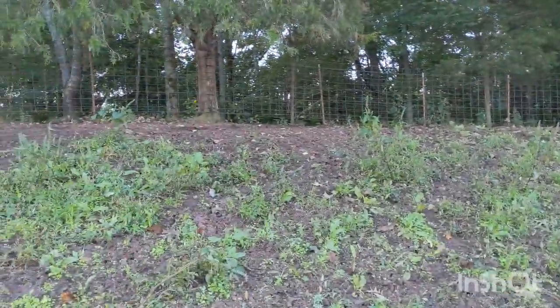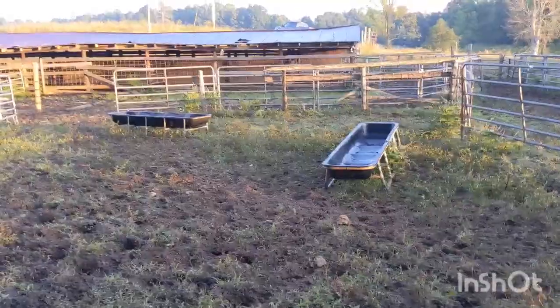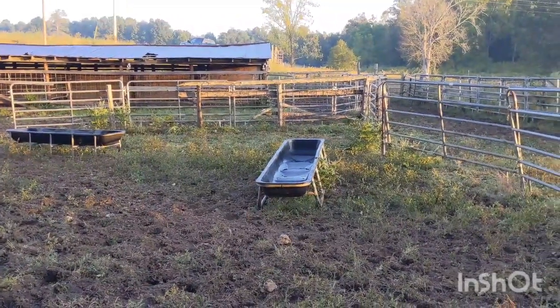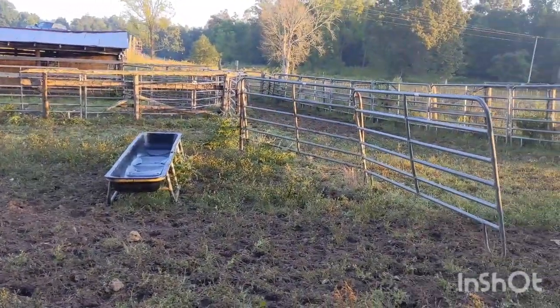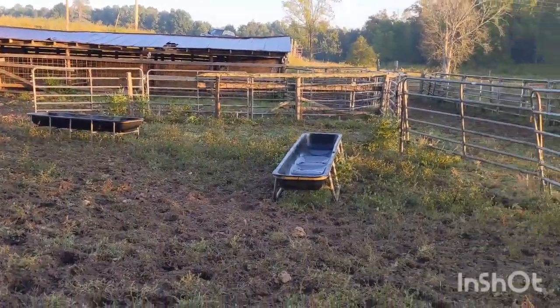Typically, Friday, they were all on this side of the fence. And then we have a couple of feed bins in here, which were really in here before. I have not used these. I don't grain feed, and the cows are pretty responsive to my call for them, and they follow the side-by-side into here pretty well.